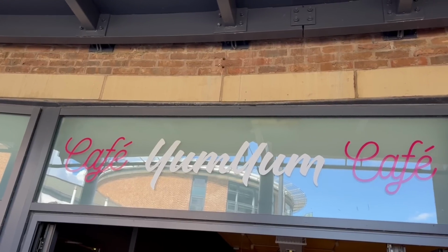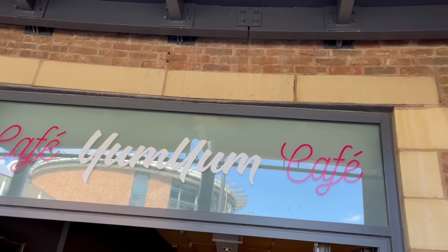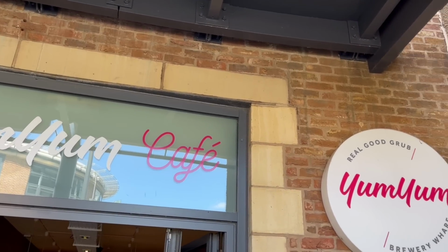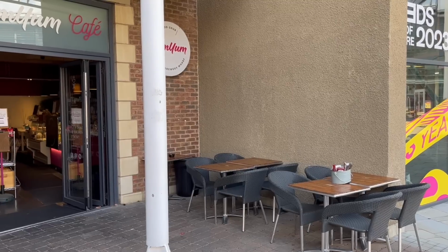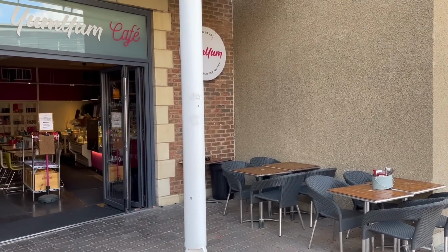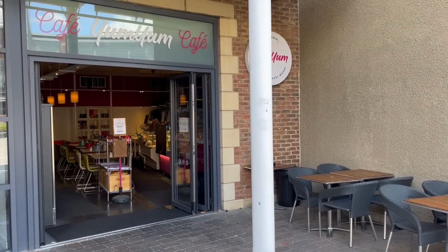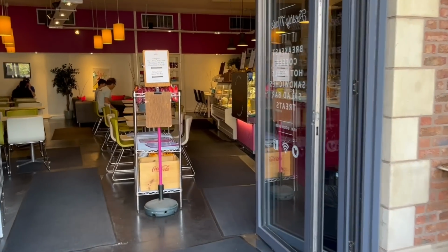For the traditional English breakfast, I decided to go to a place called Caffe YumYum. Now with a name like that, the food has to be good. It's got great reviews on Google and TripAdvisor, and from the pictures I've seen, it looks like they do a brilliant breakfast. Let's head in and check it out.